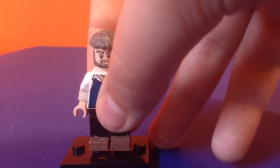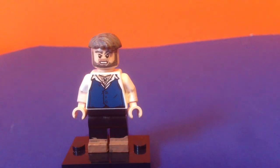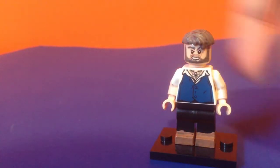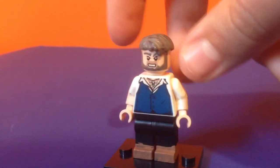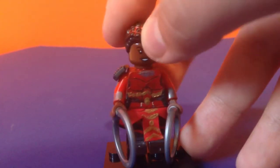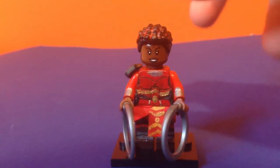Then we have Klaw, who's kind of mostly an update of the one from the Lego set. I made some short sleeves. They are kind of bad because I couldn't mix the correct color. But his hair is where he really shines because I made a custom hair to match his more. And then I just used this different face because I thought it looked more like Klaw. So that's Klaw.